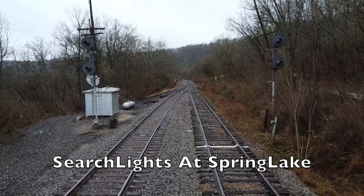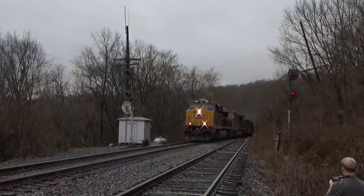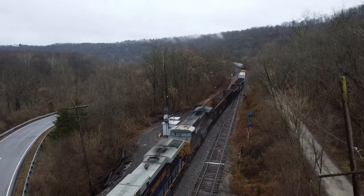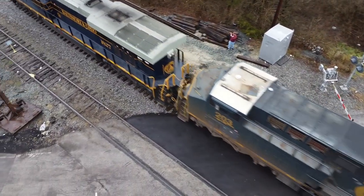Searchlights. There ain't gonna be no trains for a while. I was just joking about that.